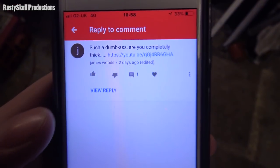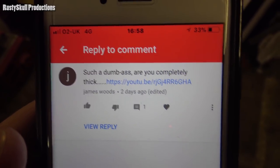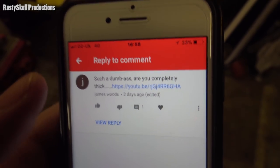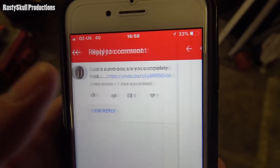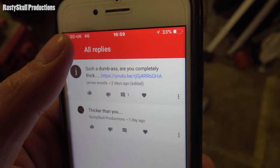Ah, here we've got one. This made me chuckle. I've actually read this one. James Woods: Such a dumbass. Are you completely thick? Well, you reply: Thicker than you. Yep, I replied to that one.